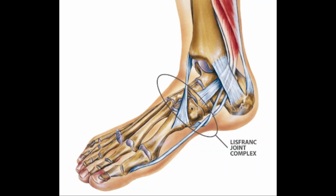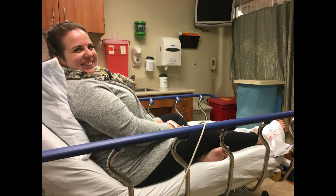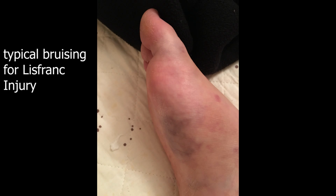A Lisfranc injury is damage to the bones, ligaments, or both to the middle part of your foot. A cluster of small bones form an arch in the middle part of your foot, which is called the midfoot. It isn't a super common injury, but it does happen in high-impact sports, for instance, and so it can often be initially misdiagnosed if you go to an urgent care clinic or the emergency room for it like I did.